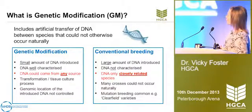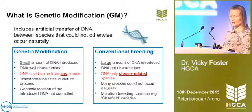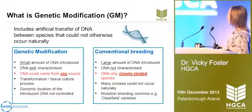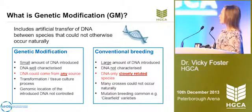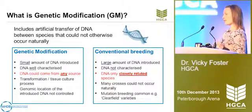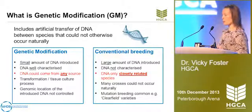This slide shows you some of the differences between what we call pure genetic modification and conventional breeding. With GM, we can transfer small amounts of DNA into new species, whereas conventional breeding programs generally look at larger amounts of DNA. With GM, the DNA is better characterized, not so much with conventional breeding. But this is the key difference, and the contention point: with GM, we can introduce DNA from any source. With conventional breeding, we can only do this through closely related species. I think that's the sticking point that a lot of people have issues with.